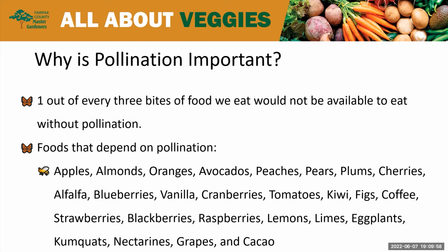So some examples are fruits. You know, you have apples, oranges, and also vegetables, so tomatoes. Also coffee. Coffee relies on animal pollinators. And as well as grapes and other fruits and vegetables.